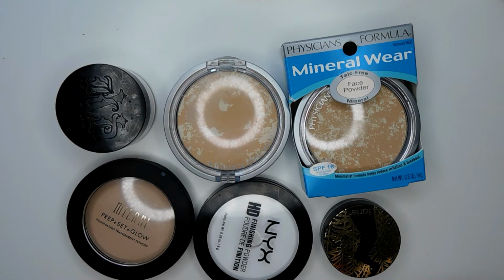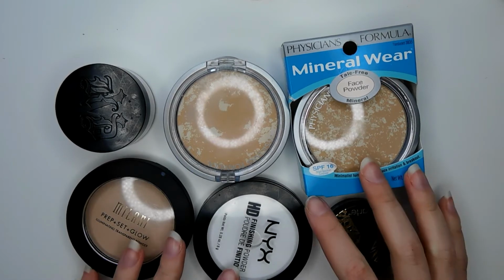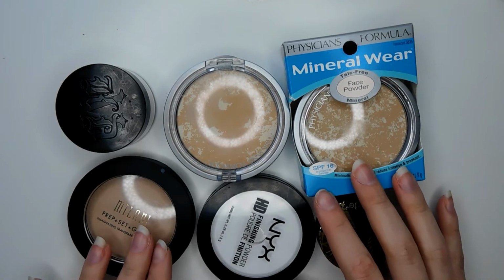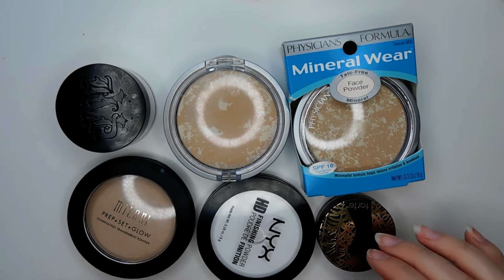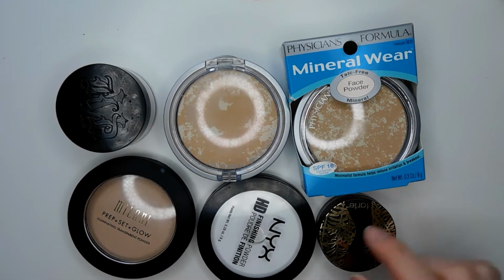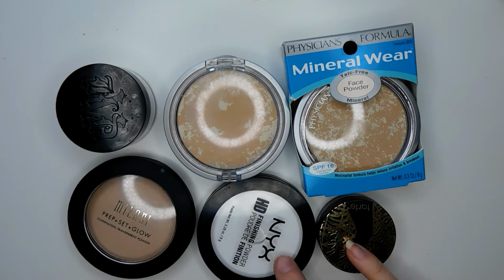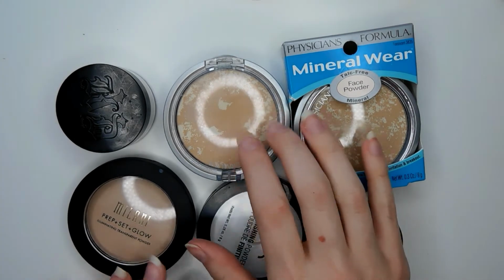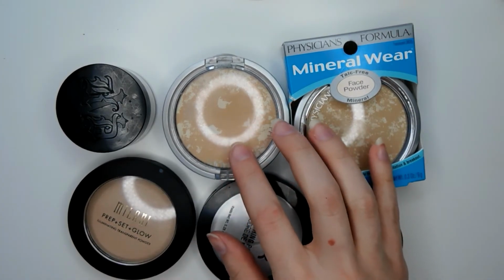So I am definitely not going to run out of these, I don't think. Hopefully not. I used to go through powder really fast, but now I'm kind of toning it down some. And these two are in my project pan, so I want to use them up before then, but hopefully I will. And I'll definitely probably use up this one because this is the powder I use the most.